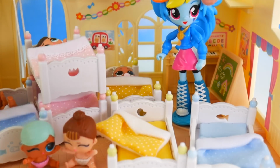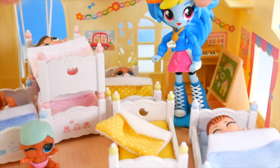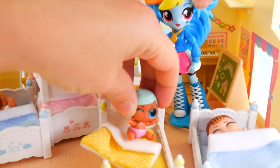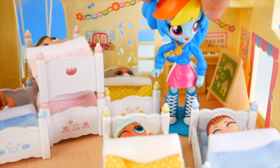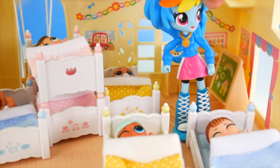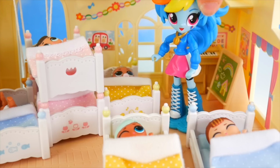Okay, I did it, girls. I found two more beds. Ooh, I like this blue one. Okay, I'll take this yellow one. Wait, girls. Oh, I was gonna try and find a better spot. I think I'm trapped. I'm stuck. Ah, I need to make them into more bunk beds.